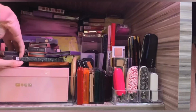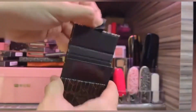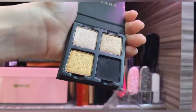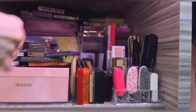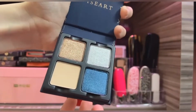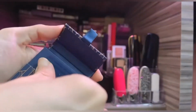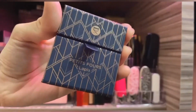And then next one, I got this palette over here, Bouillon Palette. So you have this black to really darken out the outer corner to create a smoky effect. And the last one I got was the Lapis Palette. So this is my favorite out of the 3 that I've gotten. I didn't get the red one because I feel that that palette is not so suitable for me as an Asian. So this is my favorite out of the 4 Petit that I've got.